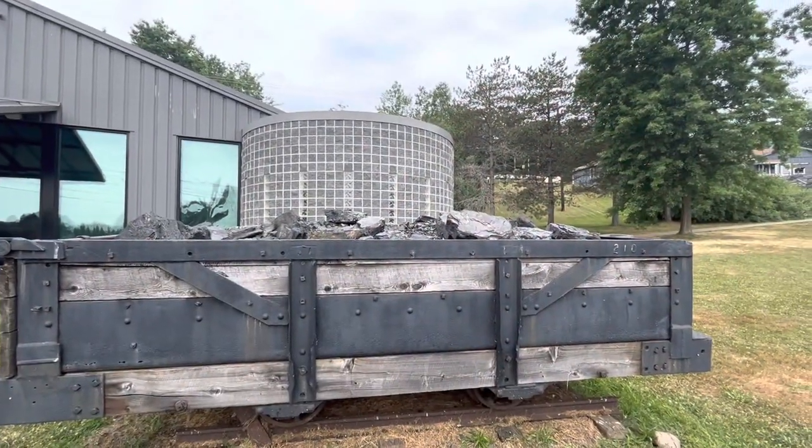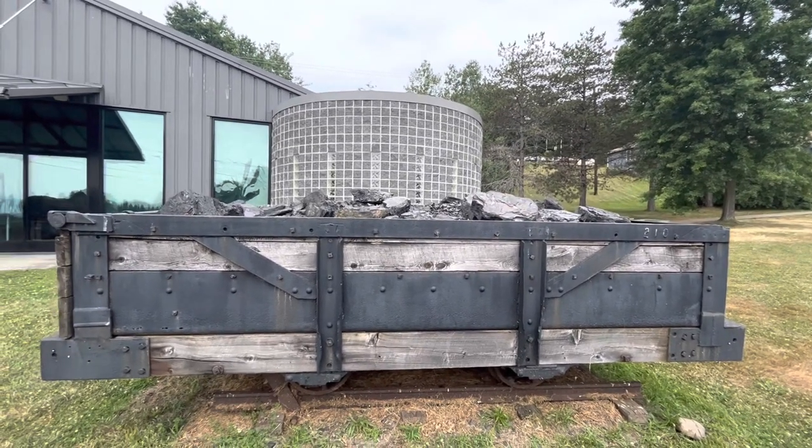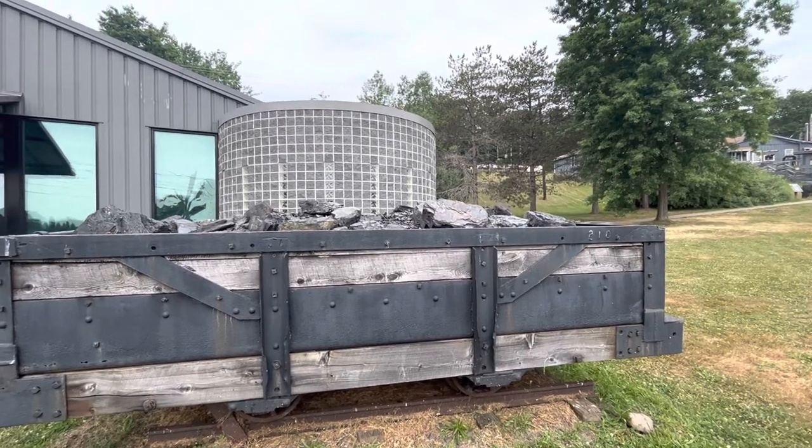We're going on a coal mine tour down in the deep mines. Alright, so let's get to the video. Alright guys, so this is an old coal car that they used to take raw coal from the inside of the coal mines to the outside where it would probably get processed, and I think that's pretty cool.